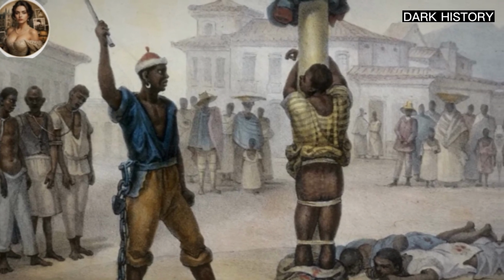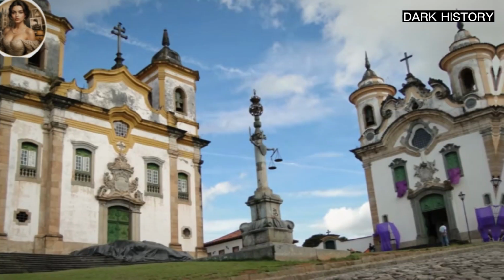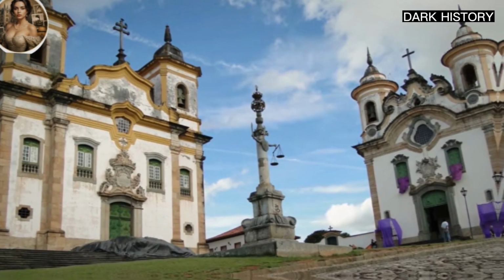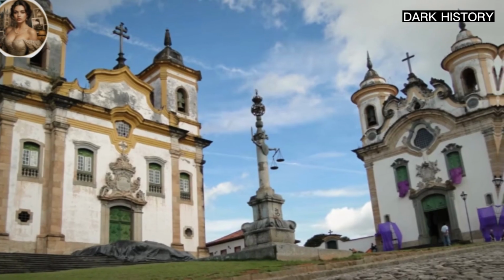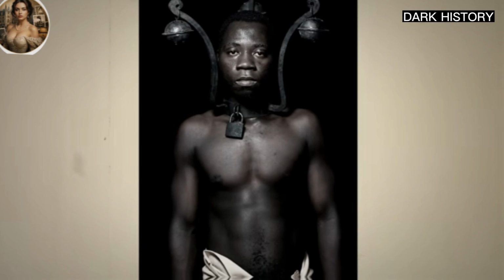One preserved gibbet once formed part of an exhibit at the Institute of Jamaica alongside branding irons and other punishment devices. Together, they represented different pieces of the same machinery of terror. Although gibbet cages were also used against ordinary criminals in other countries, slavery gave them another role. They became warnings that never stopped speaking, even after death.